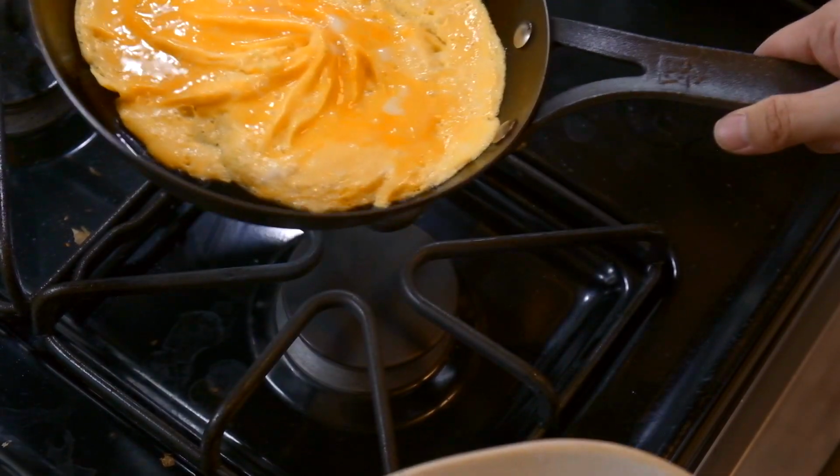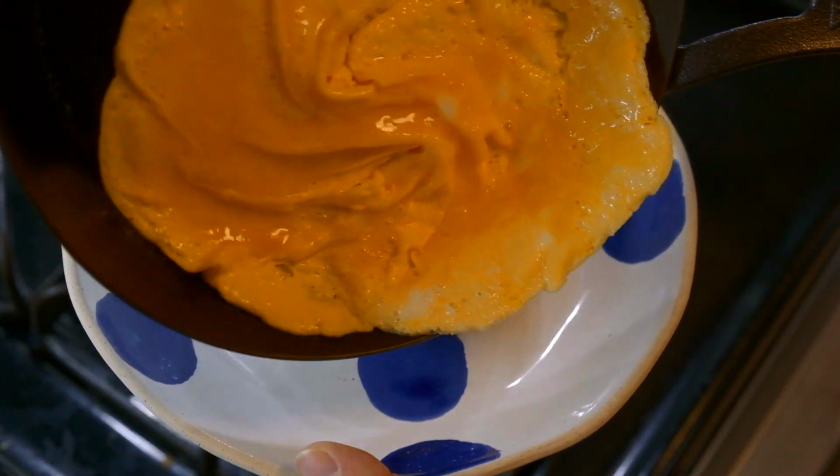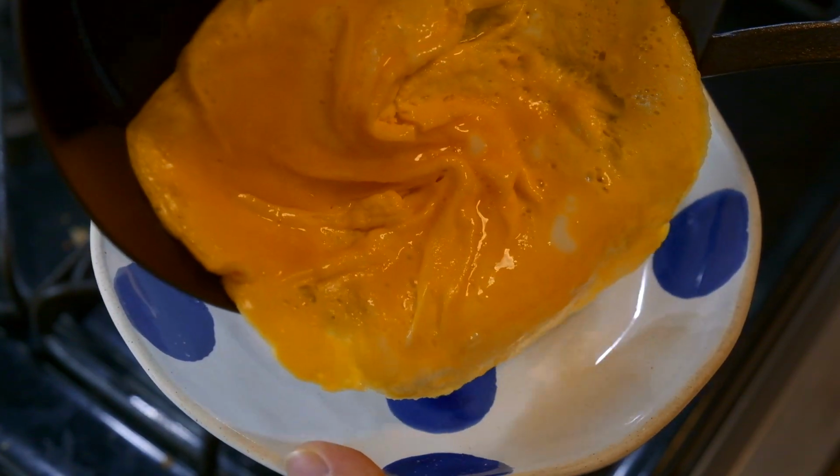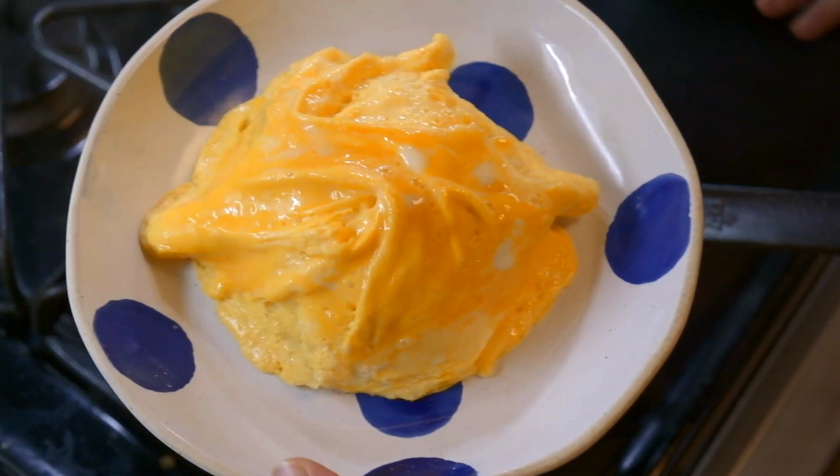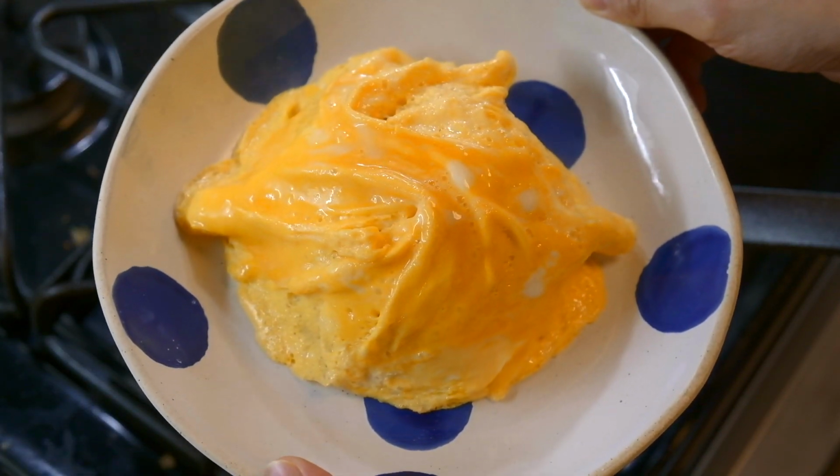So I think it turned out alright. I think it should have been more tornado-y, but it looks okay once I put it over the rice. I'm going to give it a second try for my husband's plate.